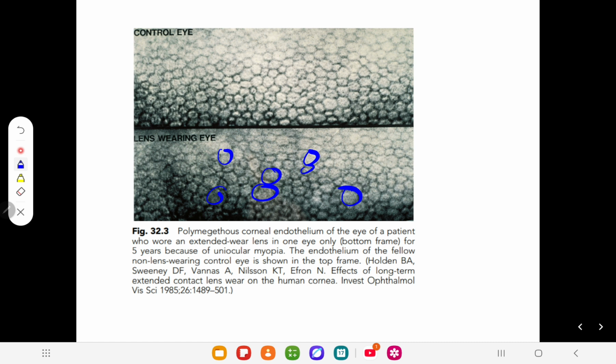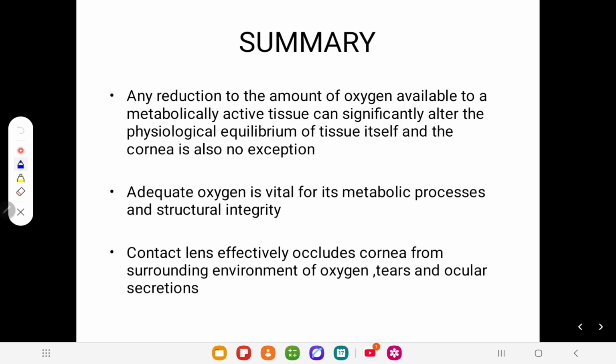Here the cells are more or less similar in size, but here the cells are very zigzag. One is smaller, another is larger, another is smaller. Okay, so let's do a summary.